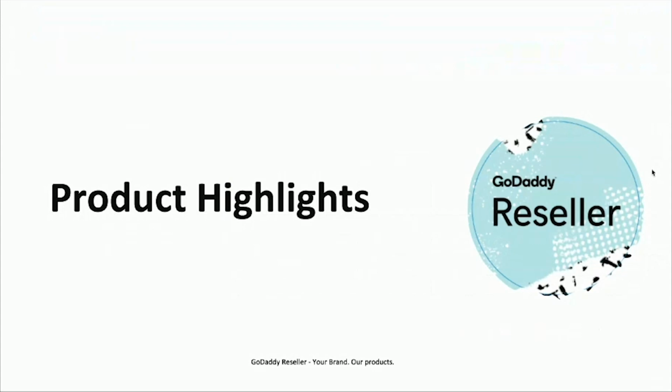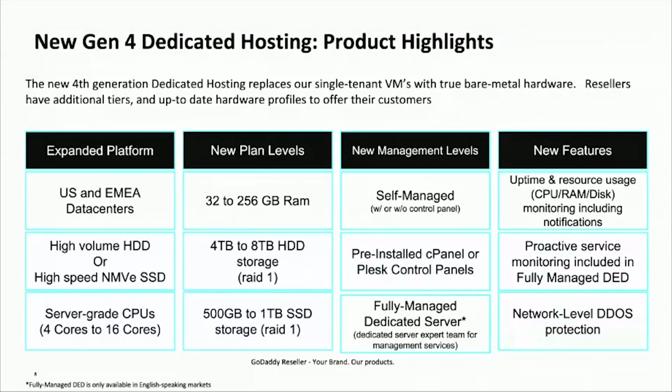So I'm going to go over the product highlights with you and dive in a little bit to what our actual platform offers and how that is going to be advantageous for you and for your customers. One of the biggest things as we moved into our 4th generation of dedicated servers is really expanding the platform. And there's more expansion to come, but even in our current state, we're greatly expanded. Previous generation was really only available in the US. We are now in US and an EMEA data center, and for clarity, that EMEA data center is in Frankfurt, Germany.